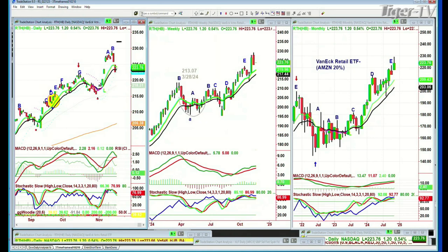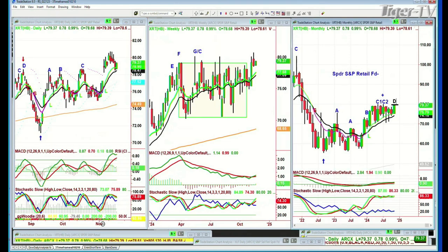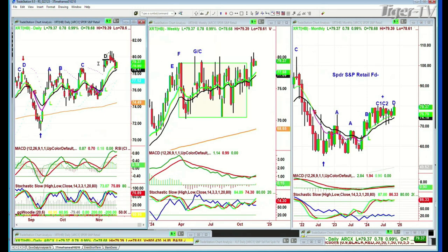If you go to the XRT, so here's the SPDR retail ETF, Amazon 20%. Spider S&P retail fund, Amazon doesn't have the same cachet, but look at this, sideways with slightly higher highs in the weekly chart, just started a leg D in the monthly chart, and you've got that same spike to the top in the daily. And I have no choice but to say that's a peak C, therefore this is D and an E. I've got different notations for all these different things. But the technicals are still very strong.